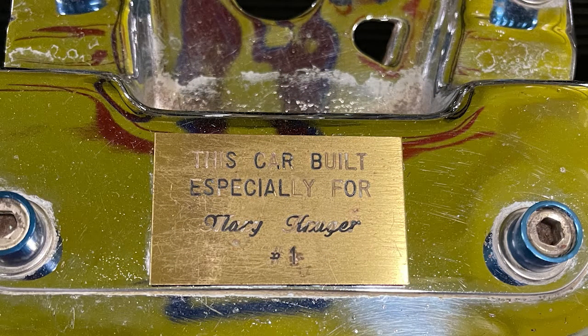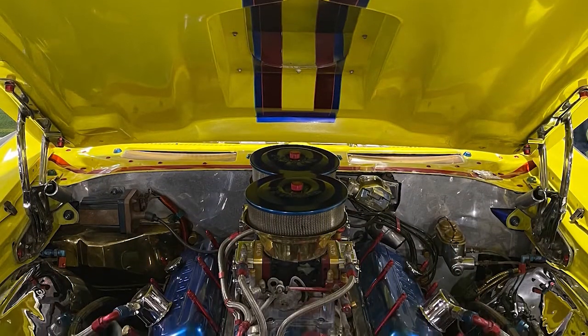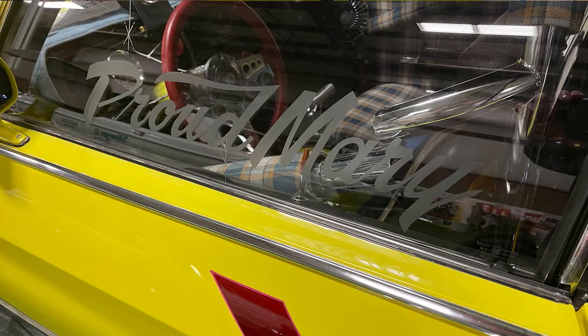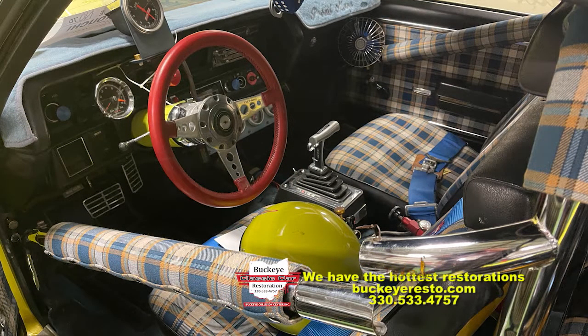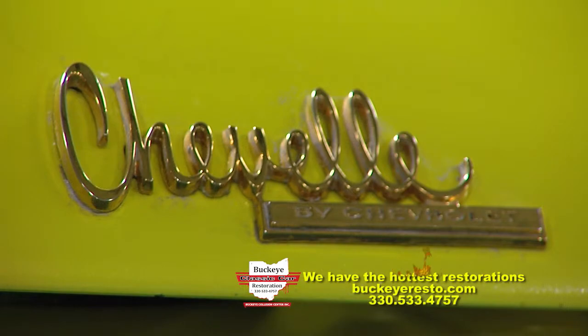It was amazing to watch as a kid. You got your dad with his race car, all his friends, and then you got Mary. And Mary was beating everybody. And then my dad put his car away and just focused on Proud Mary. So as a kid, your earliest memories, you're 6 years old, and you're growing up with mom doing all this.